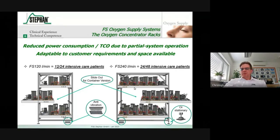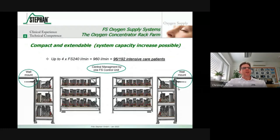But I'm not allowed to name any prices. If you want to have a quote, get in touch with us. Because as you see, it depends on what you like. What does a 960 liter system cost with a bigger tank, cylinder filling, yes, no, which booster type, which buffer tank sizes, and all these questions need to be answered. So I cannot say this is the price for a system.